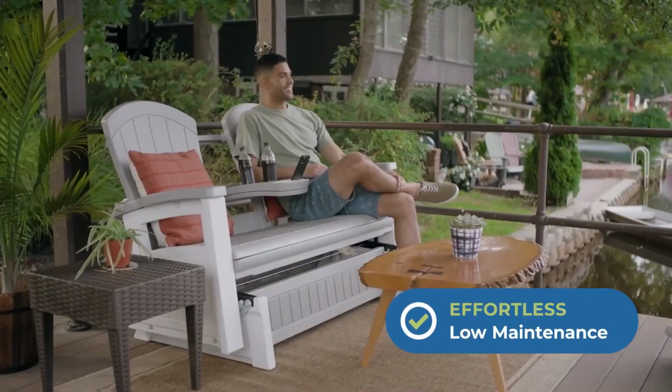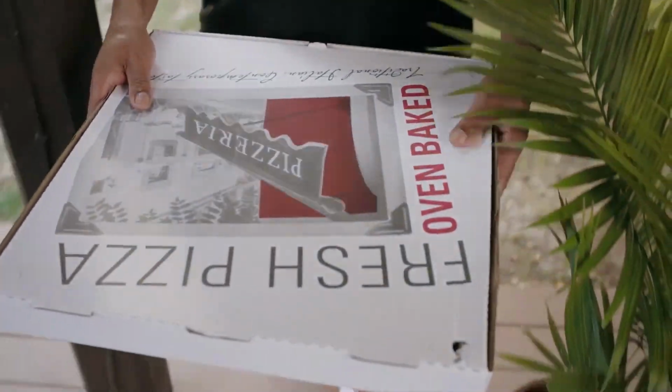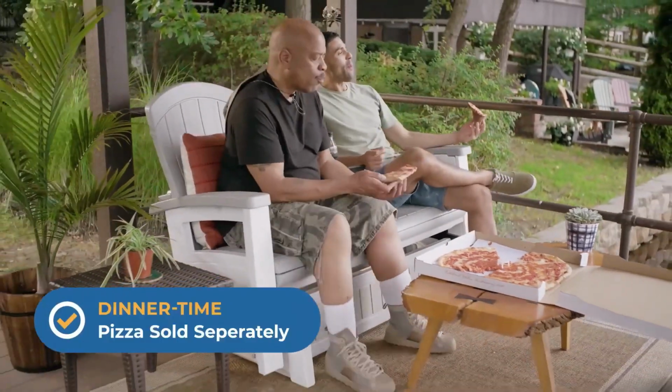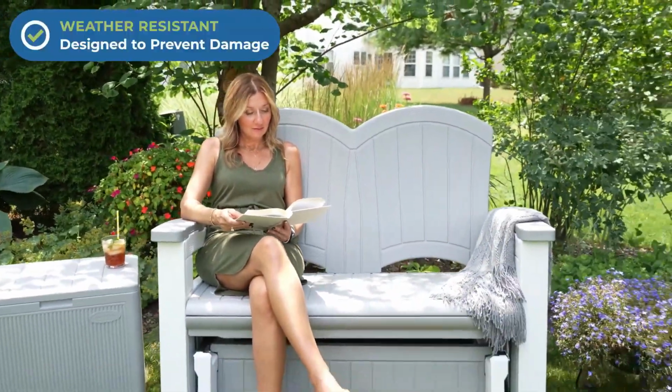With a weight capacity of up to 227 kilograms, it's perfect for sharing with friends. Just be prepared to spend $560 for this inviting and functional piece.